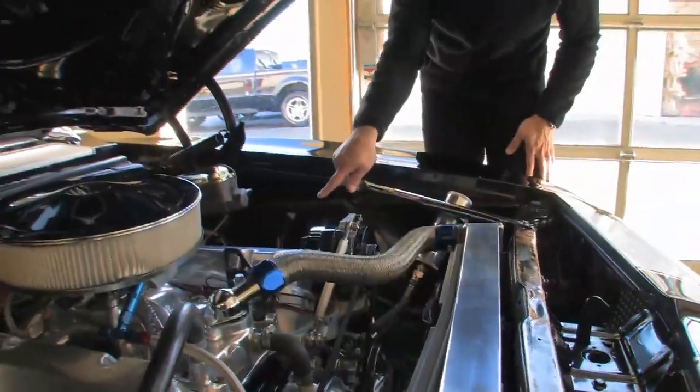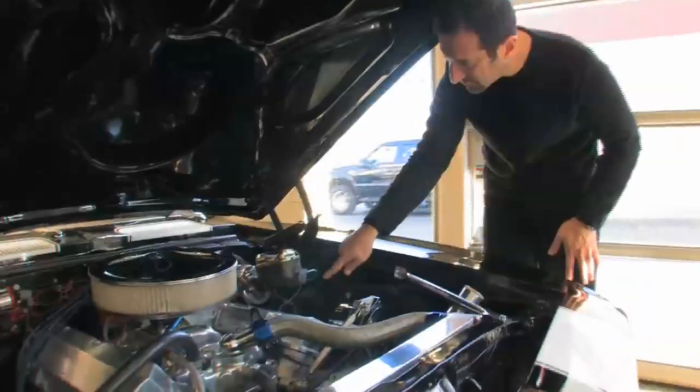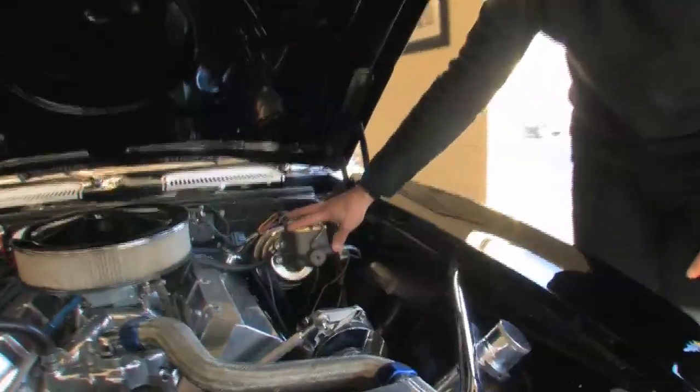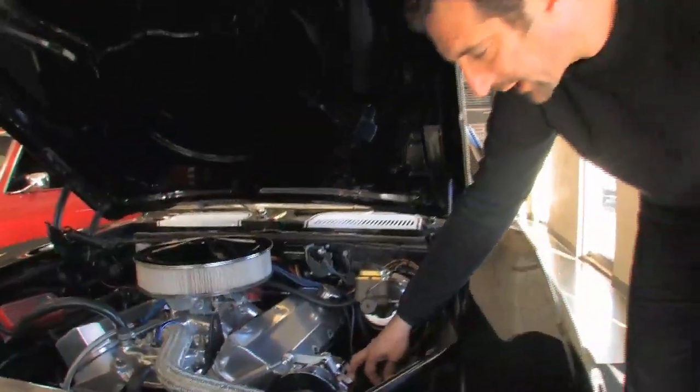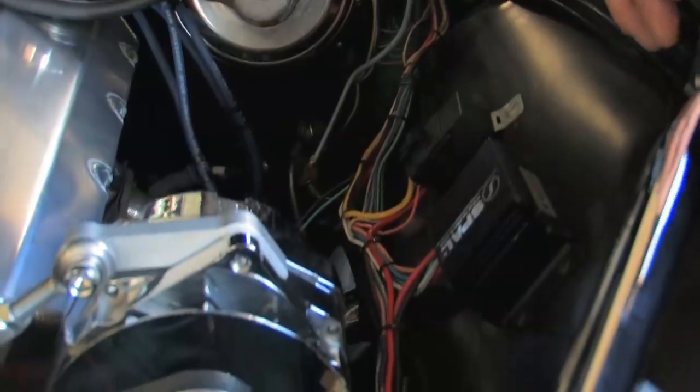And then underneath the car is the rack and pinion steering. Steering shaft is here. The big Wilwood power 4-wheel disc brakes set up here. All new wiring. Look how nice the wiring looks. Everything in it's new. Check out this.